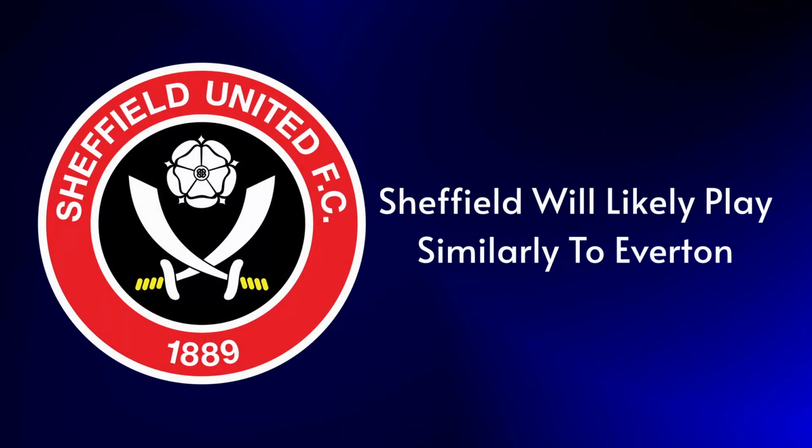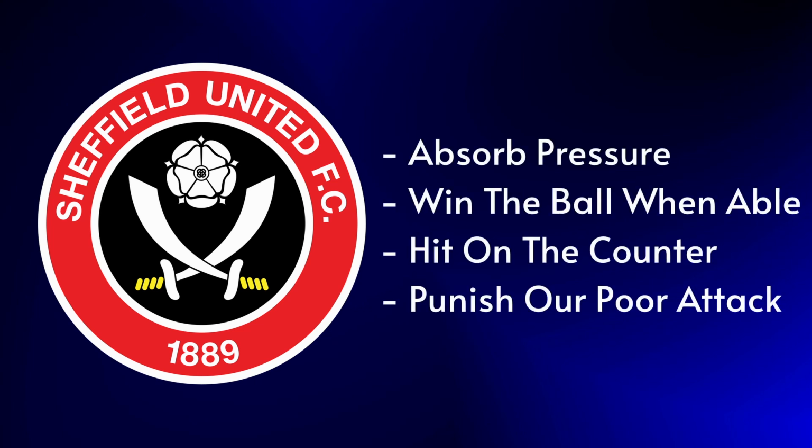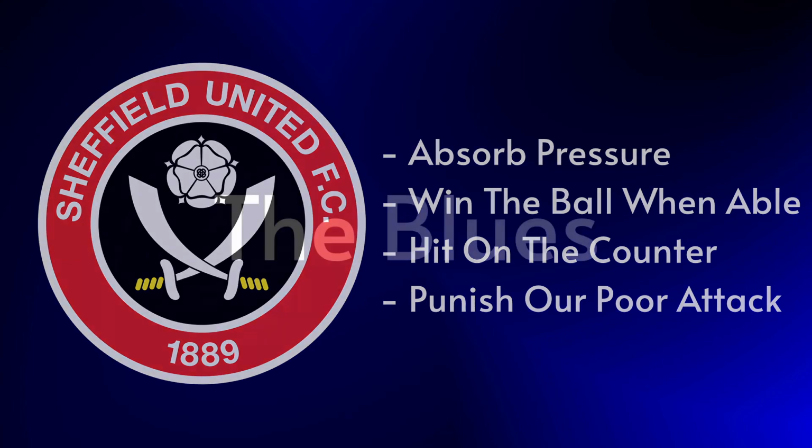Chelsea can't come into this game like we did against Everton, because I think Sheffield's game plan will largely be the same: absorb pressure, snatch the ball where they can and create attacks on the transition with the very little possession of the ball that they have.